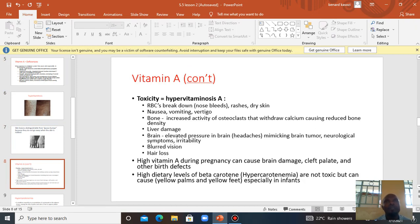In the first lesson, I remember I talked about hypervitaminosis A, that is toxicity. Fat soluble vitamins, if you have them in excess, may lead to toxicity, especially vitamin A and D. So you must have just the minimal amounts that are needed in the body. Otherwise, if they exceed a certain level, we've looked at the retinol equivalent activity. If that level is exceeded, then the chances of you getting this toxicity are very high.